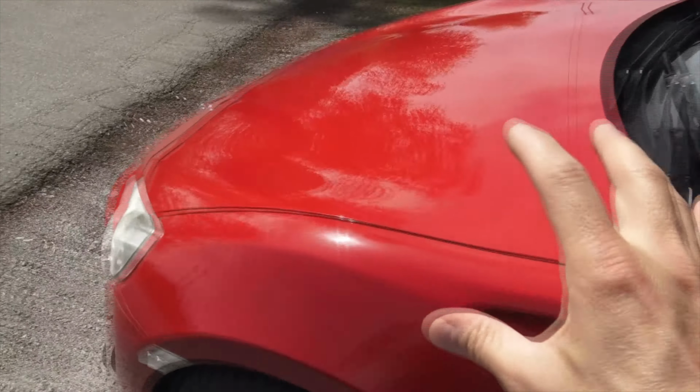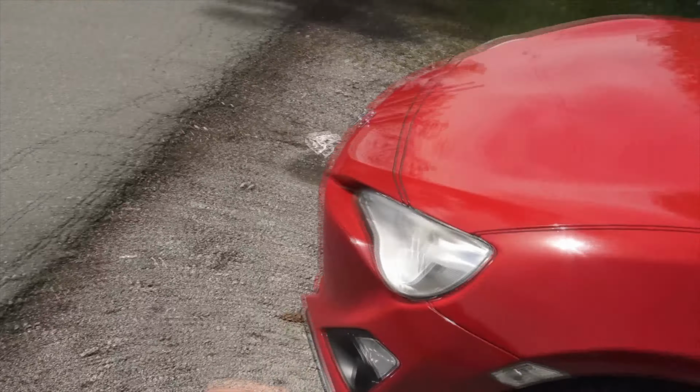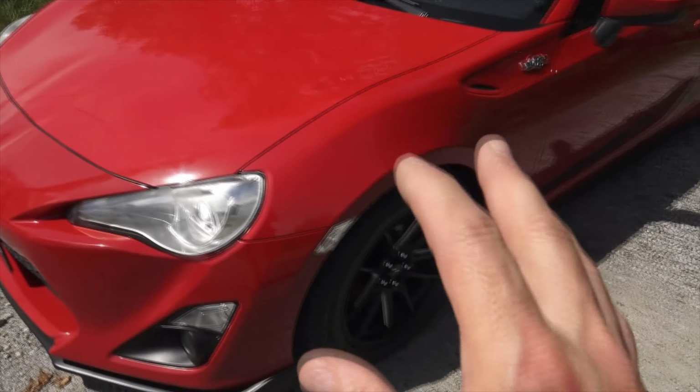Nice. What that does is gives you a nice reference for where you are on the road. You can use this sort of bulge as a guide for the left side of the vehicle. And I think it just makes the car look sportier.